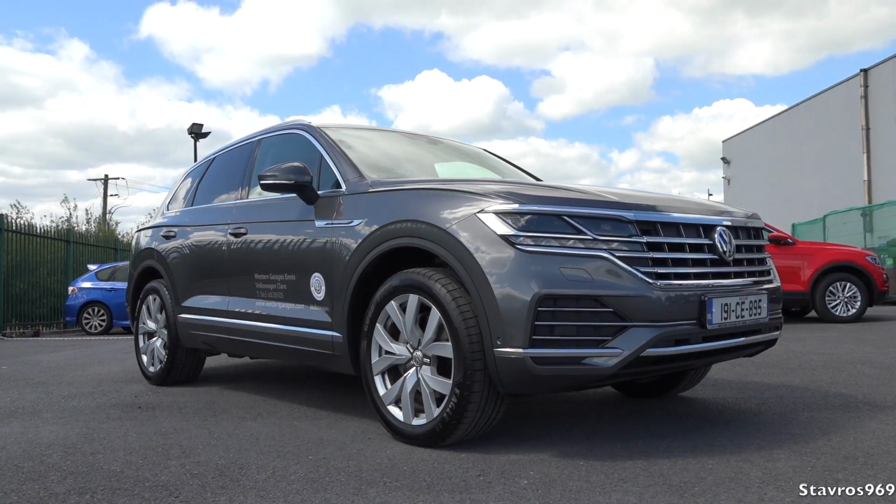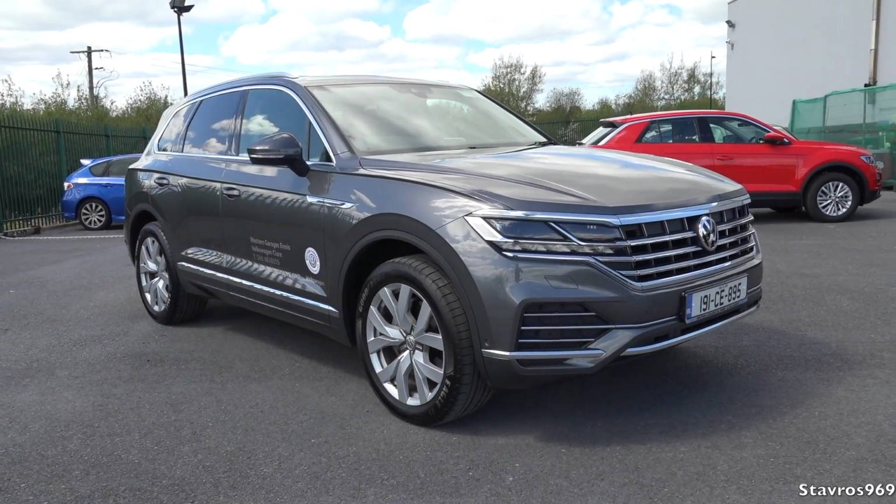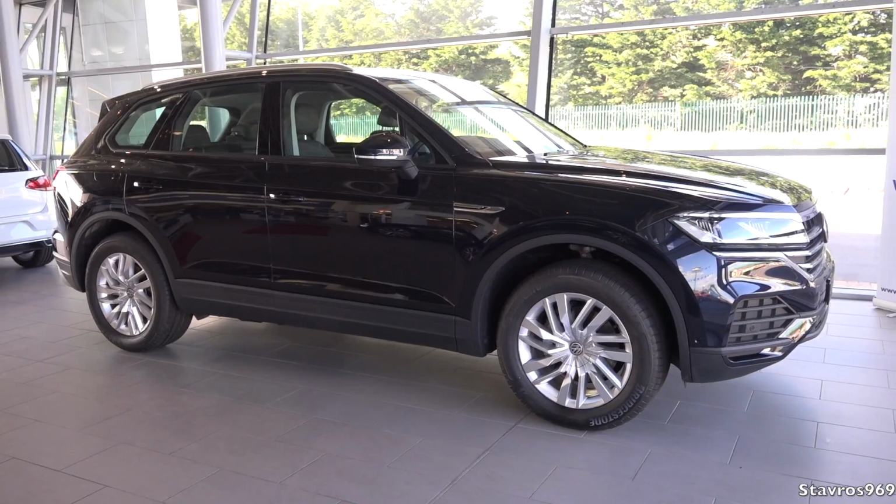I really enjoyed my day today all around Western Garages here in Ennis, the main Volkswagen dealership. And as you can see, a bunch of second-hand cars here for sale also. So call in, say hello to Brendan, and say that Stavros sent you, and he might give you a discount. Maybe not, I don't know.